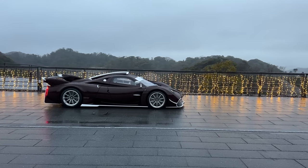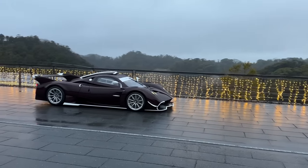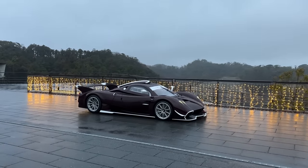So, that being said, my goodness gracious, what a day, what a time to be alive in the rain here, all the way at the Magarigawa track day.